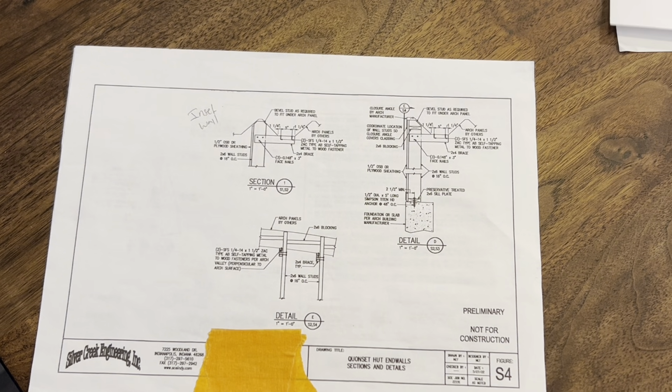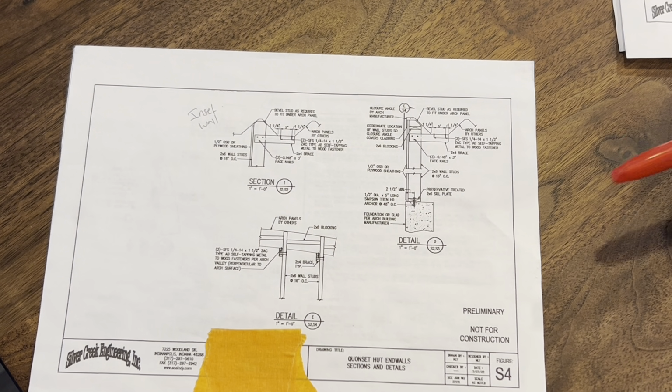So from there, this is how we attach the studs to the steel. Now this is the part that I had no idea how I was going to do, and he was able to give me a solution.